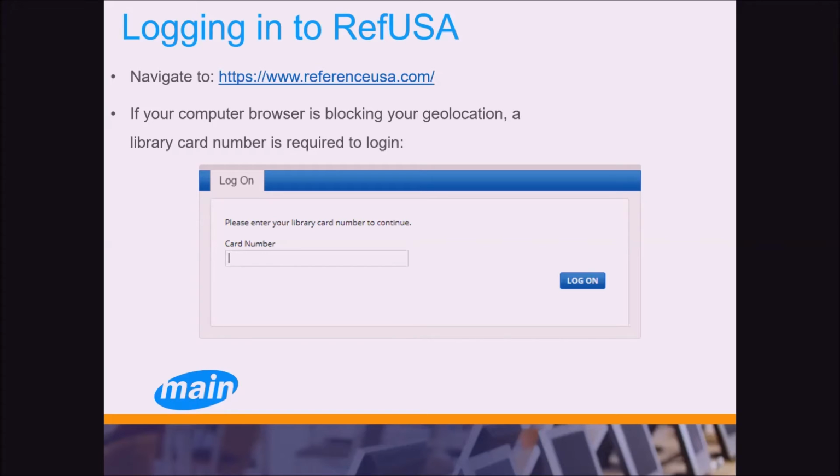At that point, you need to type in your library card number. So part of the reason why getting your library card is very important is so that if you are not being located by the computer, or say you live along the borders of New Jersey and it seems like you're in New York or Pennsylvania, then it might have an issue with that too. It can't confirm you're actually in New Jersey. Say you live in Phillipsburg or something like that. So again, card number, you just type the whole thing in, all 13 or 14 digits, depending on how your card number is structured, and then hit log on. And away you go.